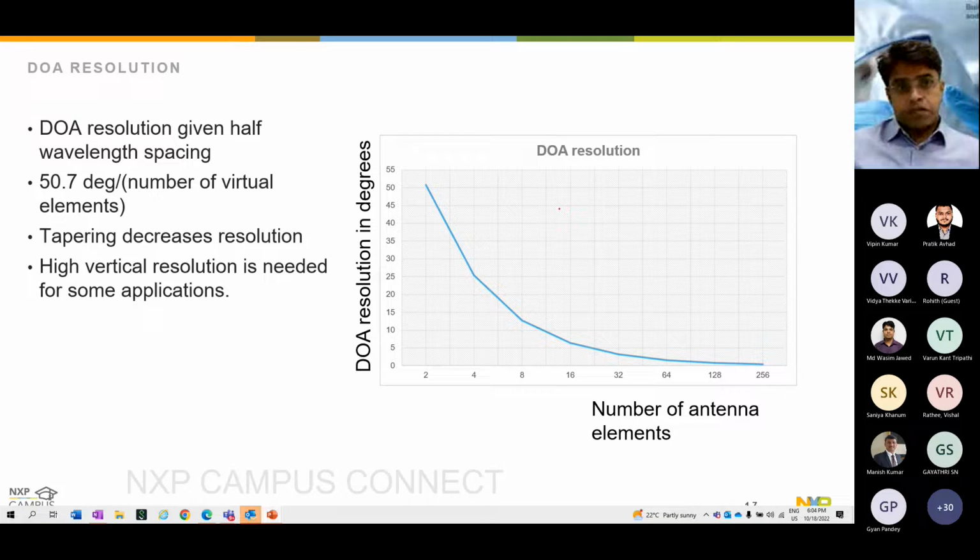But then you create another level of processing, which means the radars need to have multiple receiver channels, and through that you create a resolution in angle also. So for example, the general formula given is, let's say if you have 4 receiver channels, then your resolution is 50 degrees by 4, or something like 13 or 14 degrees of resolution for 4 channels of receiver. But then an advanced concept comes, which is called virtual receiver, and that's a MIMO kind of concept.